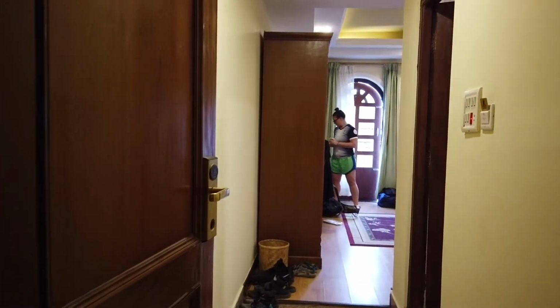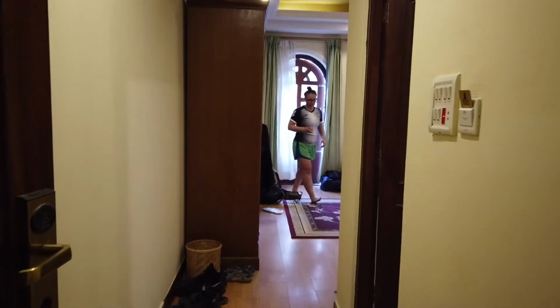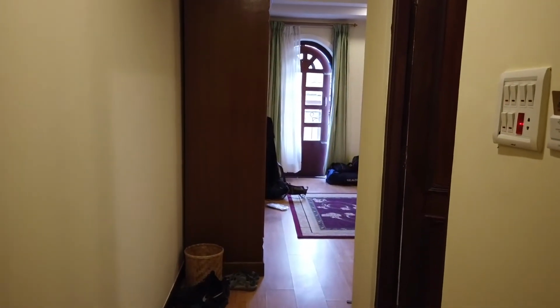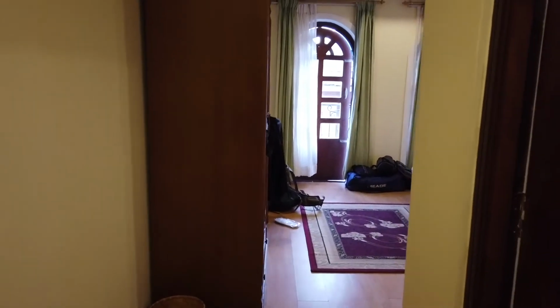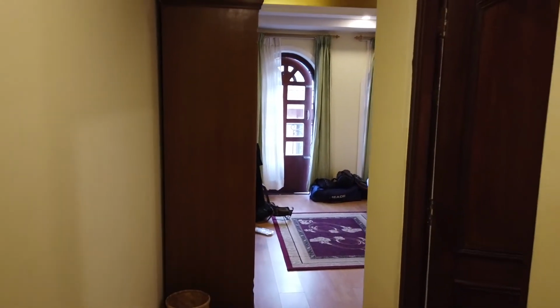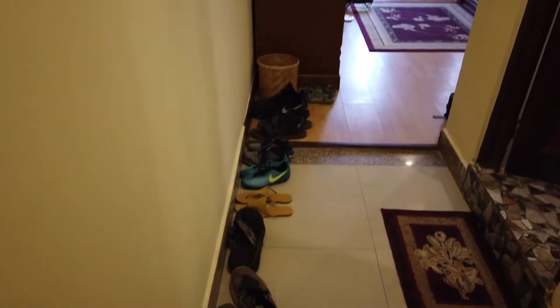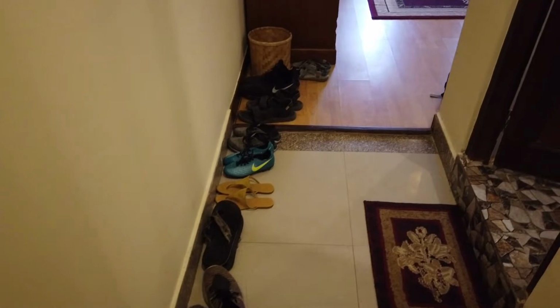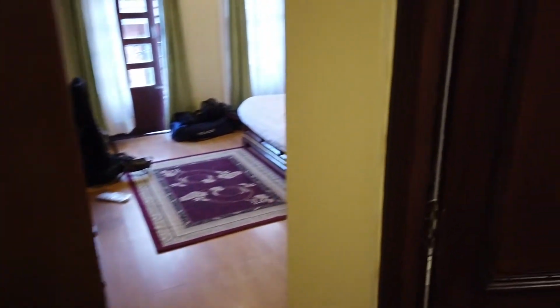Check out our new pad. Last time we were at this hotel, we had a suite. This time we just have a regular room. I like this room a lot. It's clean. Got our shoes laid out right here. We arrived here yesterday from Kathmandu, from Pokhara.